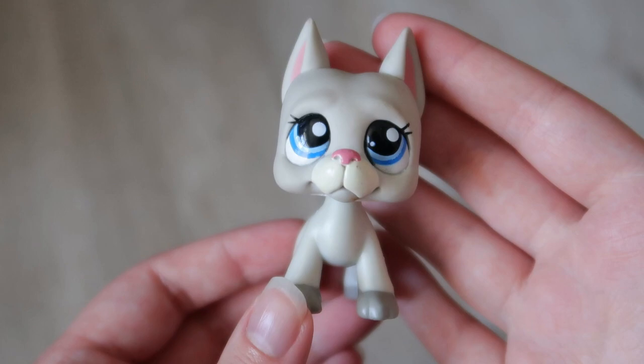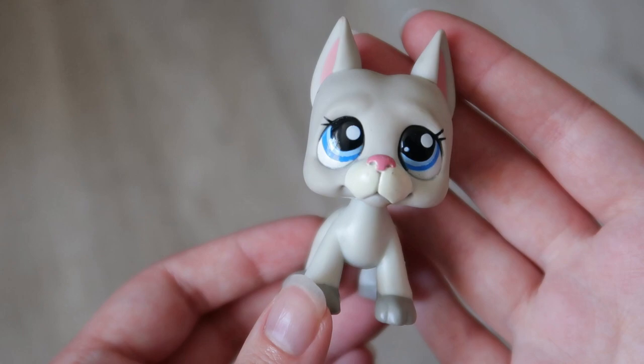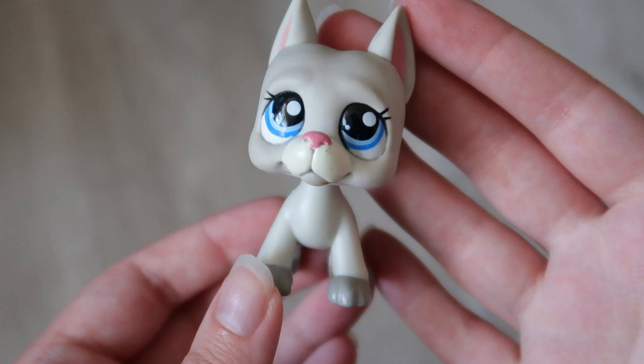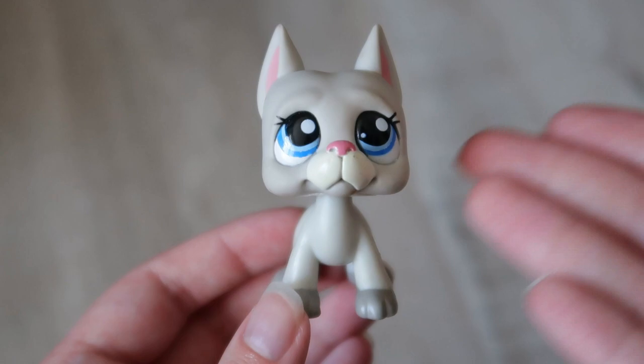I'm kind of happy about that because all of the Great Danes for me personally, besides one or two, are very masculine looking in my opinion. So to get one that's more feminine looking is always nice because I want to mix it up and have a mum Great Dane in a story sometimes, or a mum Great Dane as the main character. So I'm really, really excited about this.